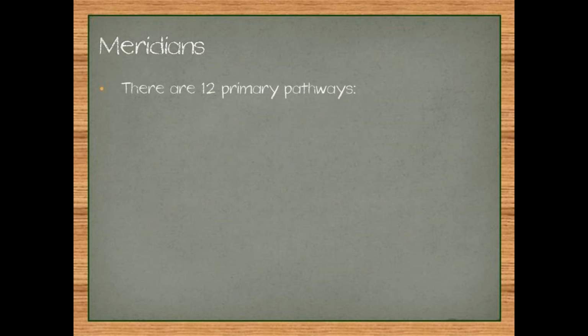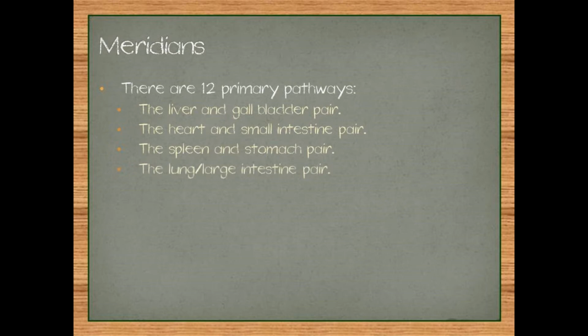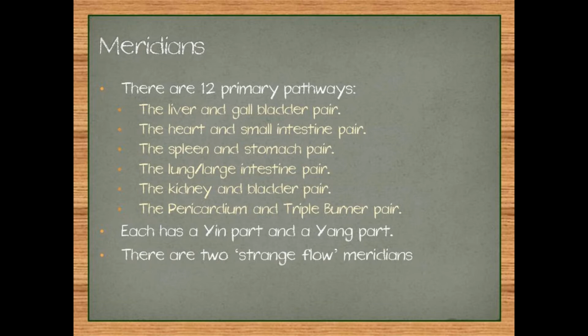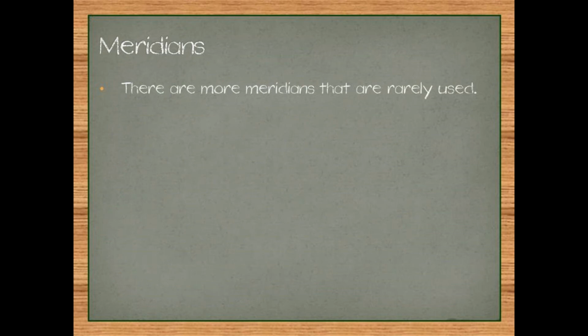There are 12 primary meridians. These are the liver and gallbladder pair, the heart and small intestine pair, the spleen and stomach pair, the lung and large intestine pair, the kidney and bladder pair, and the pericardium and triple burner pair. Note that each of these pairs has a yin part and a yang part. There are also two strange flow meridians, the governing vessel and the conception vessel. There are other meridians, but those are rarely used by traditional Chinese medicine practitioners.